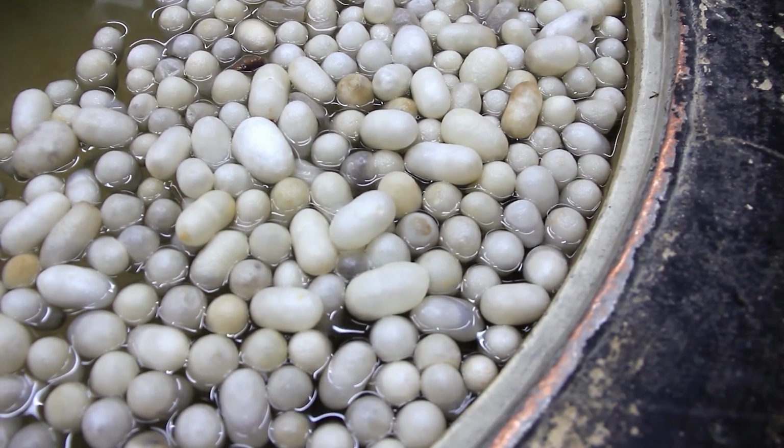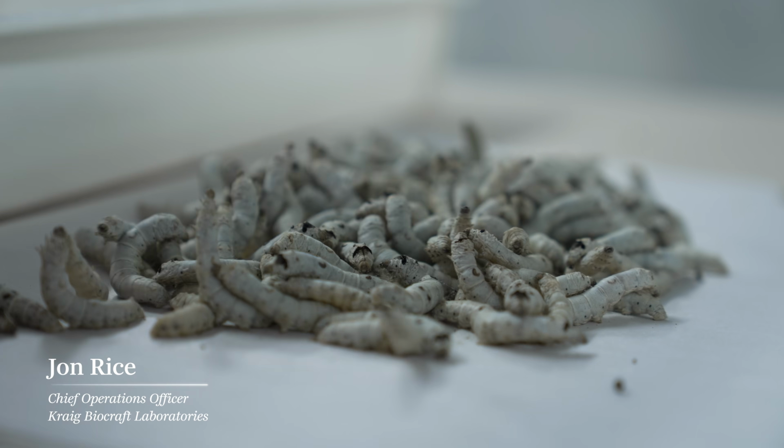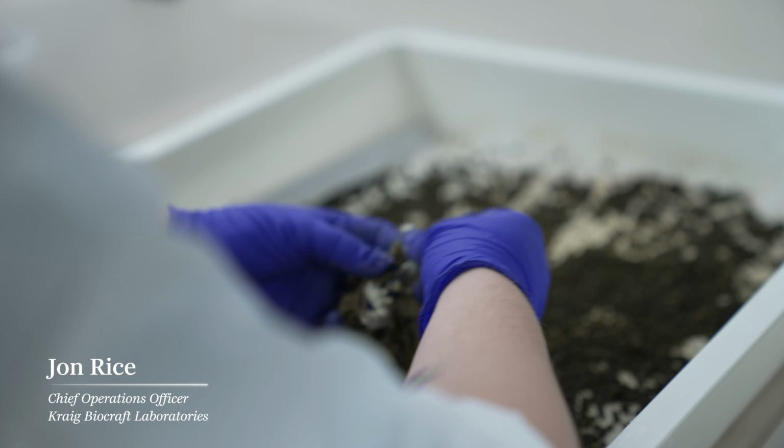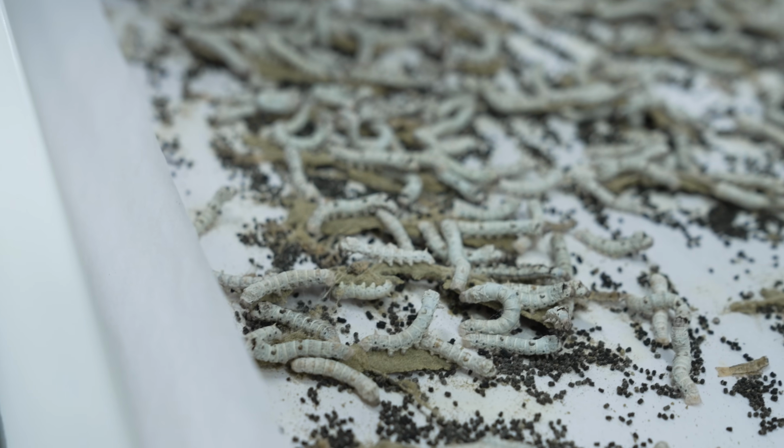Nowadays, we farm them by the millions. One moth lays 500 eggs. So when you talk about growing productions, right? Like, you know, my wife and I had a baby. These guys, they have 500 babies, and they do it every 30 days.